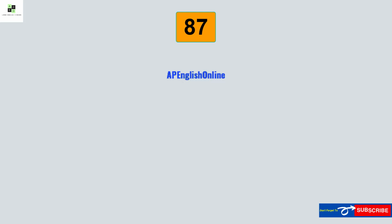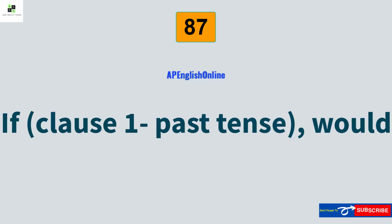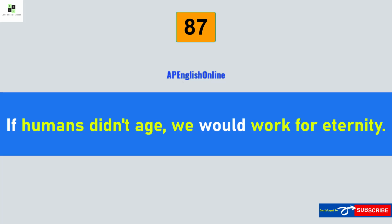87. Type 2 conditional sentence with if. This type of conditional sentence goes with a simple past tense. The grammatical structure could be: if clause number 1 in simple past tense, then clause number 2 with would. The meaning of a type 2 conditional sentence is to express something that is not true at the present time of talking. For example, if humans didn't age, we would all work for eternity. And the truth is, humans get aged, and we don't or can't work for eternity or for our whole life. We have to retire at a certain point in time.